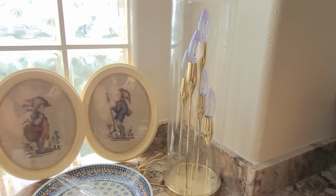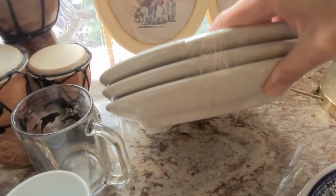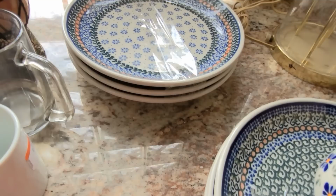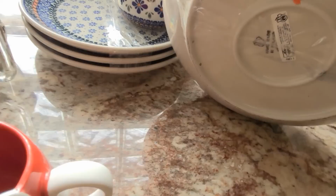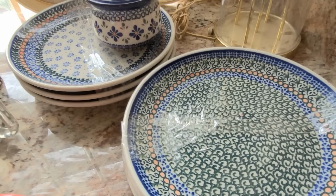Over here we have our Bolkowitz made in Poland plates. These are really, really heavy, handmade in Poland. These can either be used as dinner plates, or they all have little holes for hanging, so they can also be gorgeous decorative pieces on your wall. The same with this set. These are the same size, so in essence you could either have a set of six on your wall or a set of six dinner plates.